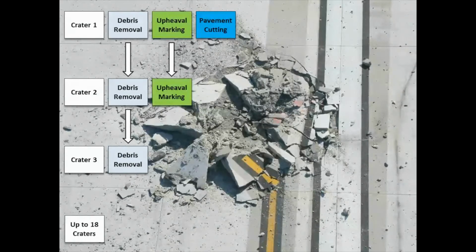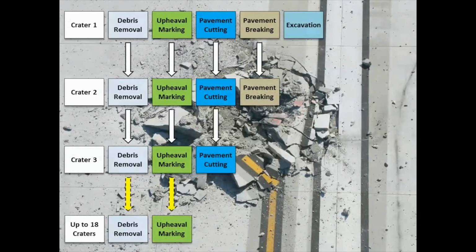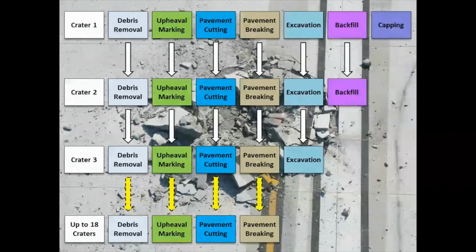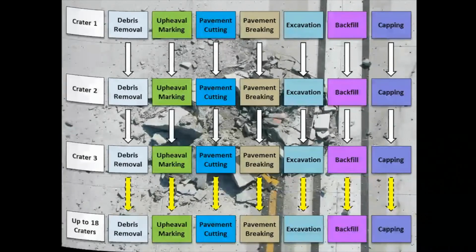When the upheaval marking crew moves from crater 1 to crater 2, pavement cutting begins on the first repair. Pavement breaking begins as soon as pavement cutting is complete on the first repair. After pavement breaking is complete on the first repair, excavation begins. Excavation is followed by backfill and finally capping. Notice how each crew moves through the repair zone performing their specialized task. Now, let's look more closely at each step of the repair process.